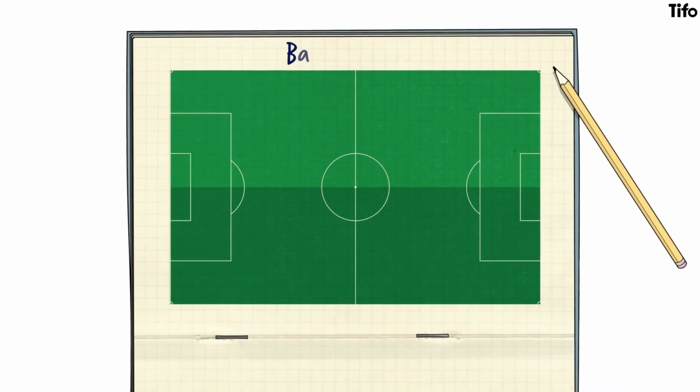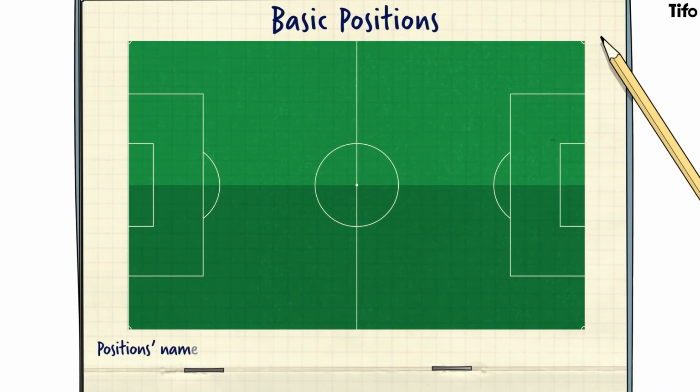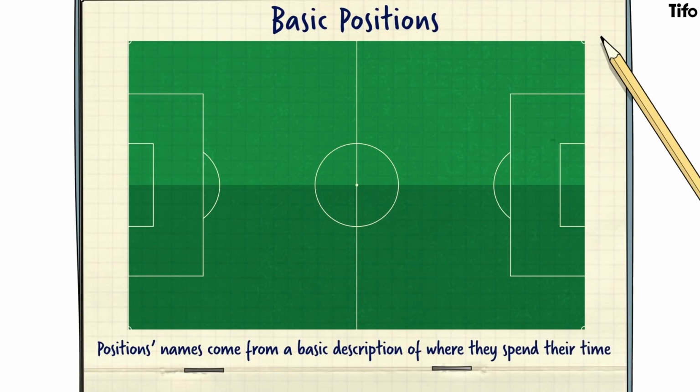That something is positions. Now these positions' names, fullback, midfielder and so on, come from a basic description of where they spend much of their time during a game. And some, like fullback, show how the game has developed. Originally, fullbacks were the furthest back defensively. As defences added first 1 player, then 2, they were shunted wider to the flanking defensive positions that we know today.